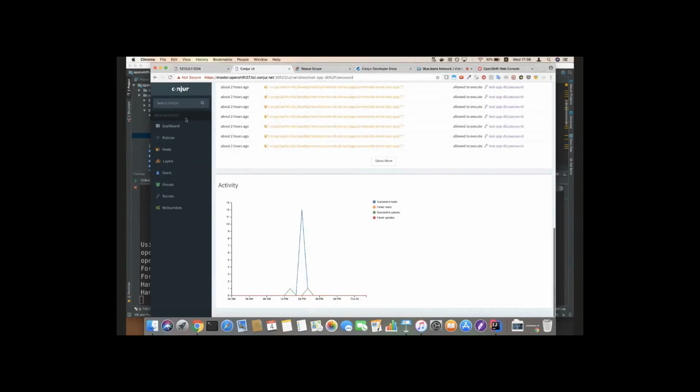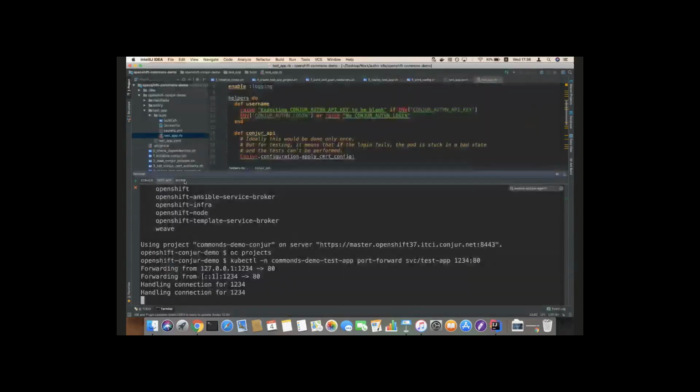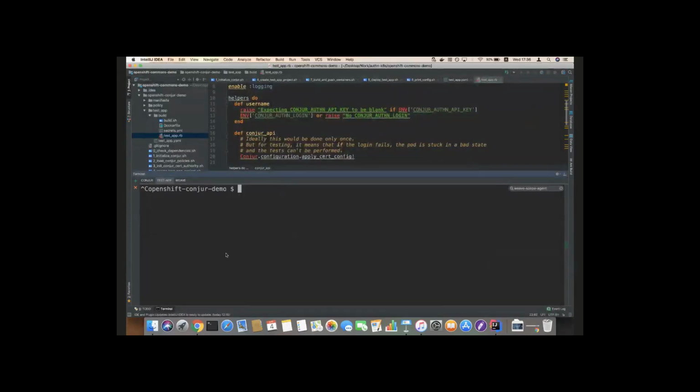Hopefully I'm on the right one. Test out the password. Okay, well, in any case, we've just accessed the secret value.